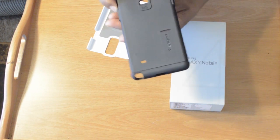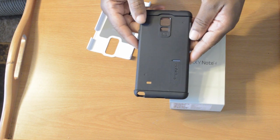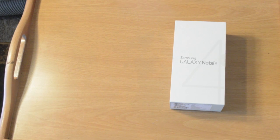Okay, so this is the inner part of the case. The rubber, as you can see, has the thing right here, and this is your back piece. Now, if you happen to get one of these Spigen cases, one of the things that has been said is that this right here, it's flimsy and it feels plastic.